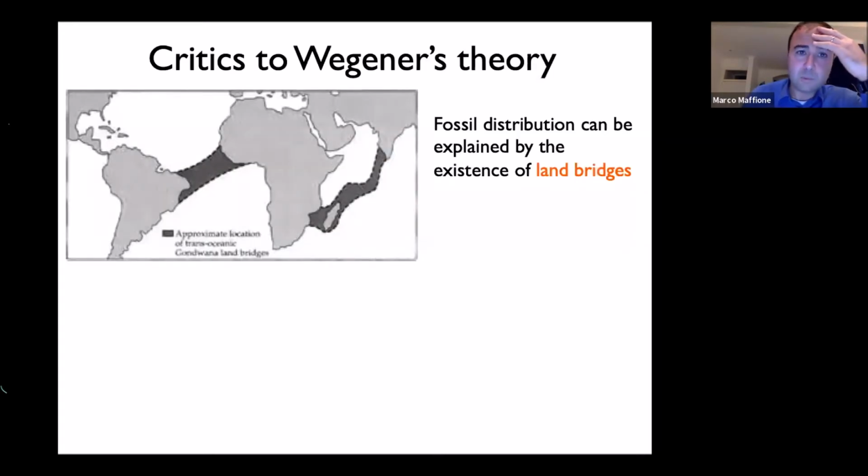So all the people at that time were attacking and criticizing Wegener for his crazy theory. And they were trying to explain the same evidence, because evidence is just evidence. There is nothing to argue about that. But people were trying to explain the evidence in a different way. For example, the reason why we find the same fossils all across the western part of Africa and the eastern part of South America. Those people started to propose that there were probably some very long land bridges that unfortunately have now disappeared. For example, also here. But you can imagine that this theory is even more ridiculous than Wegener's one. So this kind of criticism was quite short-lived.